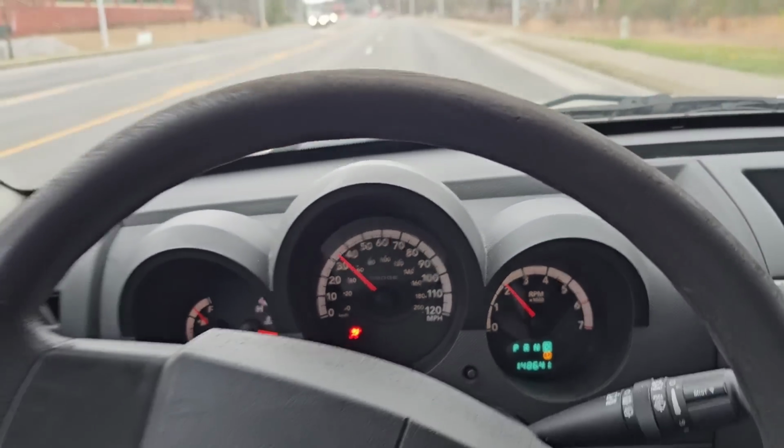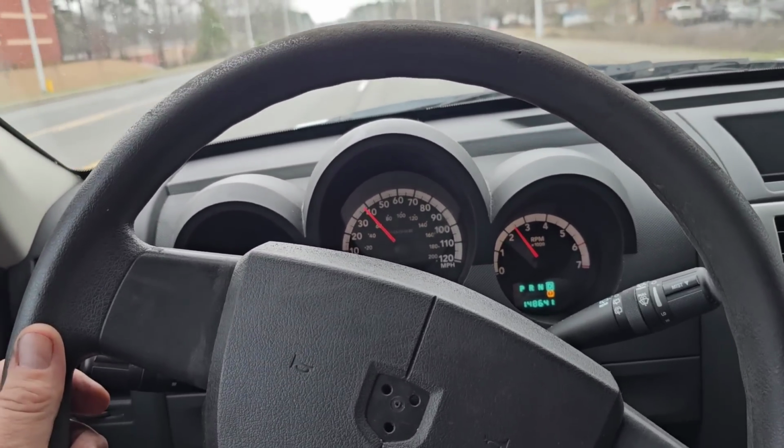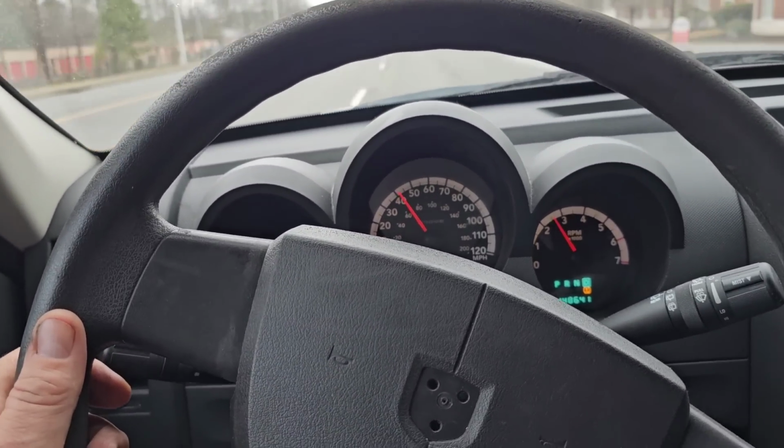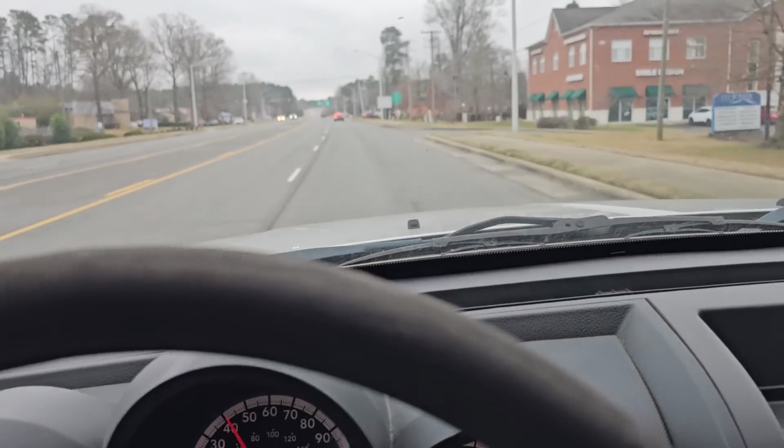Traction control is kicking on. Notice the steering wheel? So, yeah, now the traction control stopped. Alright, so, this is going to be an alignment issue, and I think the hood just popped on me. I can swear it just popped up. Let me find a spot that I can pull over and double check this hood. I don't want the hood flying open.